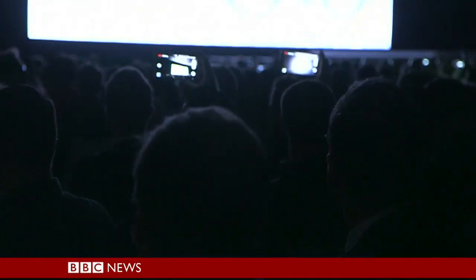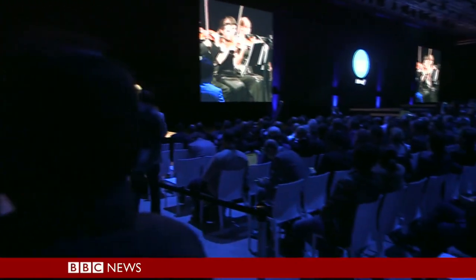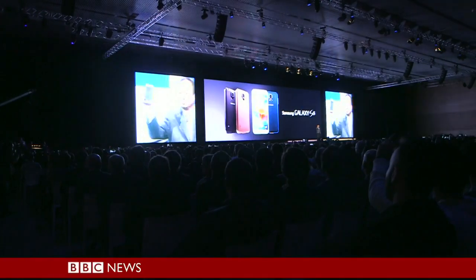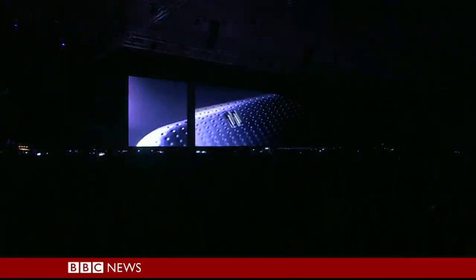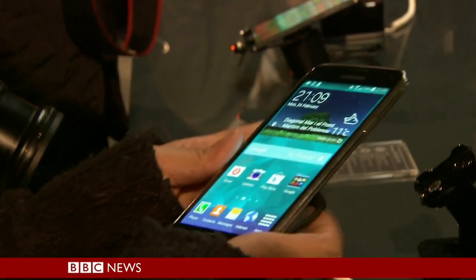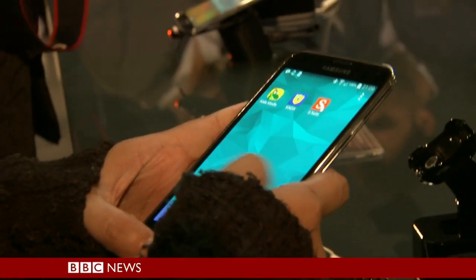Probably the most anticipated was Samsung's behemoth of a hullabaloo, complete with orchestra, wannabe superstar execs, and of course, new kit. First up was the new Galaxy S5 phone. Slightly larger than the S4 with better battery life, a 16-megapixel camera and a fingerprint scanner, the S5 is also dust and water resistant, although not waterproof.